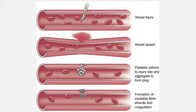And also platelets start migrating, and the more platelets migrate, they tend to start sticking together, and they form what we call a platelet plug. And then the formation of insoluble fibrin sews up that clot, right? Sews up that hole and makes it a nice occlusion, and therefore they don't bleed at that point anymore. So this is how blood clots.